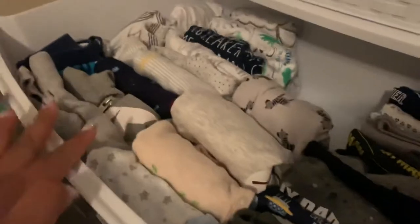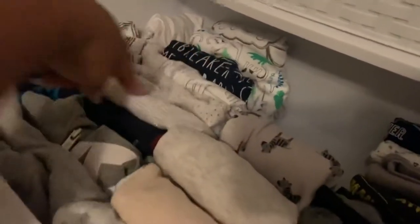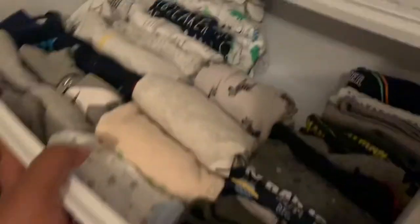And then up here is another one of his fuller drawers. This is 3 month and 3 to 6 month. These are 3 to 6 month outfits here. I put the pants with the shirts, and then these are the one pieces, 3 to 6 month one pieces. And then these are all the 3 month one pieces and the 3 month outfits over there. So that's a quick peek at his drawer.